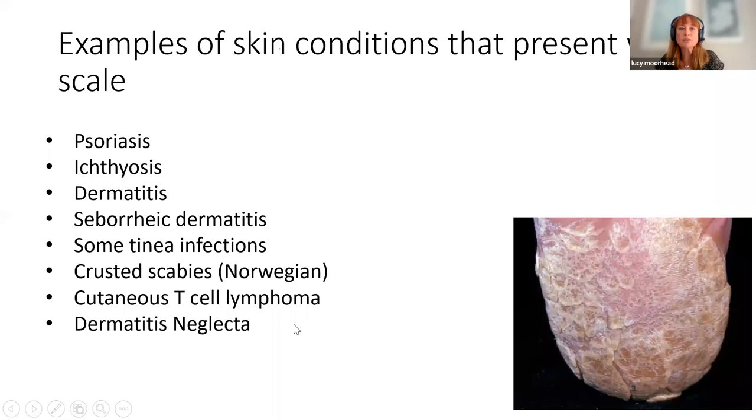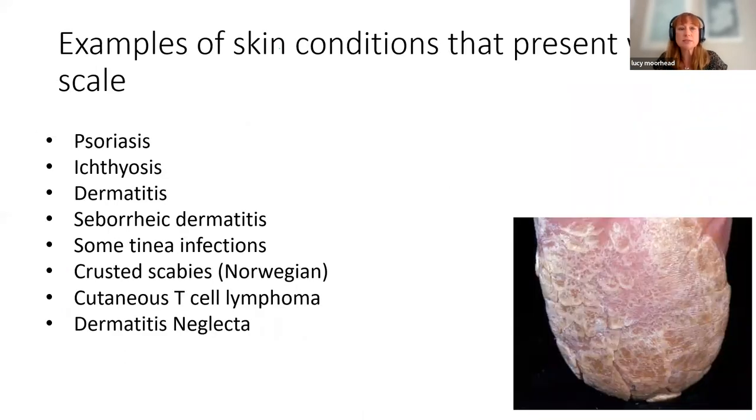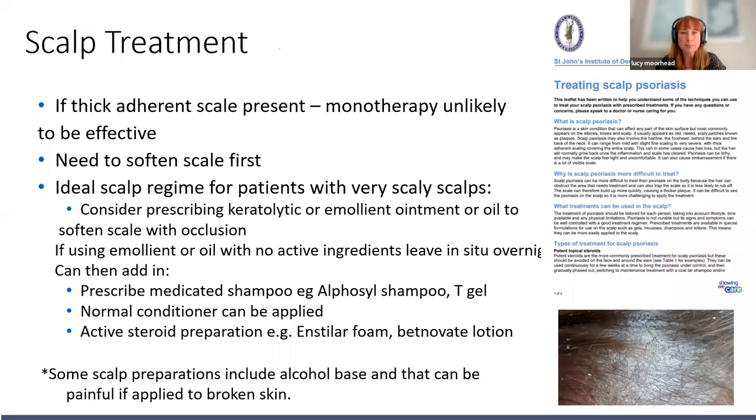So examples of conditions whereby you can have scale are psoriasis, ichthyosis, dermatitis or eczema, so seborrheic dermatitis, some tinea infections, crusted scabies, cutaneous T-cell lymphoma, which is a rare lymphoma, which often in the early stages can be mistaken for eczema or psoriasis, and dermatitis neglecta. And the picture there is a patient with marked scale because of psoriasis on the soles of their feet.